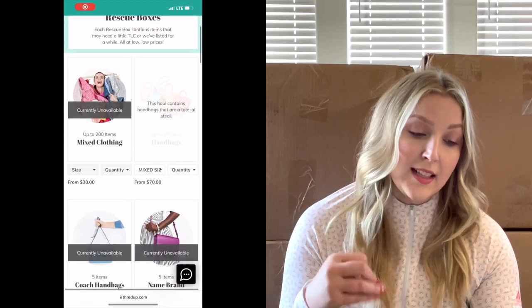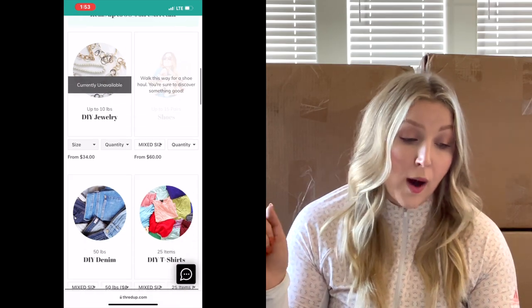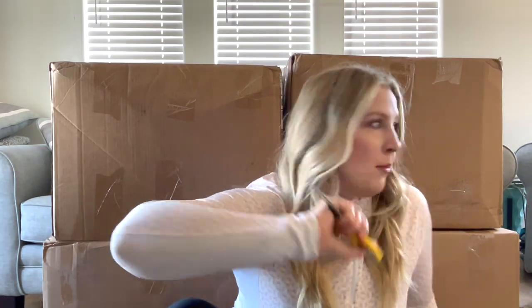The rescue box title says each rescue box contains items that may need a little TLC, we've listed it for a while at a low, low price, which is, I mean, I would say that the 50 is $140. Oh, they've got the 100 pound one right now, which is 250, but the 200 pound one was 450. All right, I gotta figure out how I'm gonna do this, because I clearly can't do it up here.